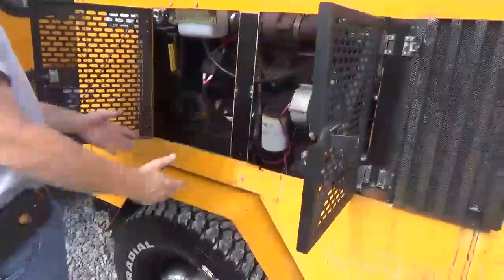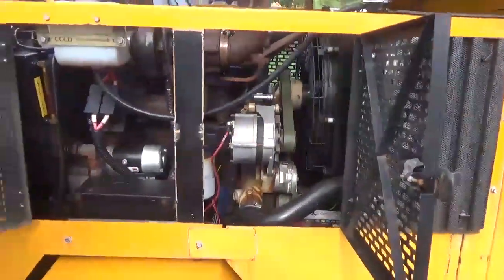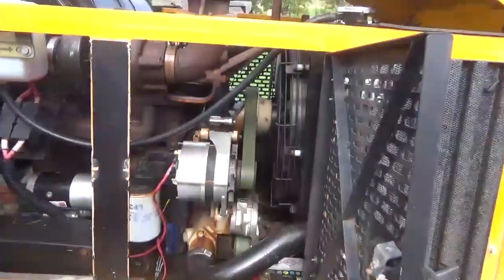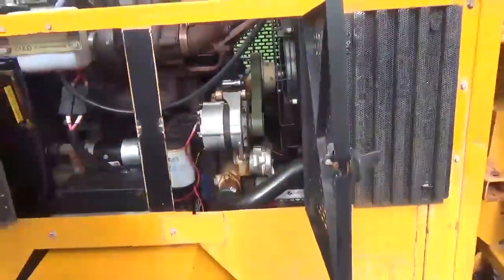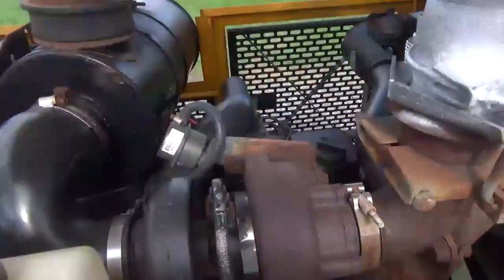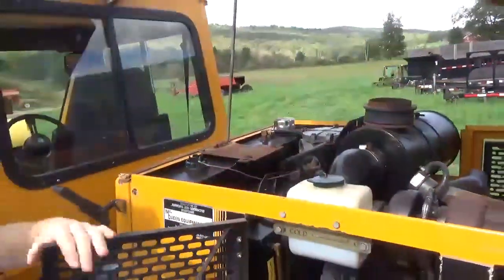Take a look in here. You can see the engine, very good and clean. The hydraulic oil is where it's supposed to be. Belt, alternator, everything there is good. Get you a shot up top of the engine. Hydraulic and fuel tank in the front.